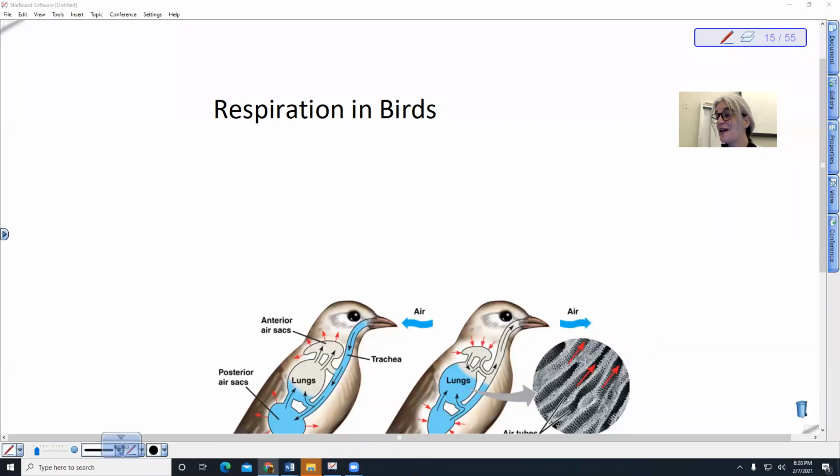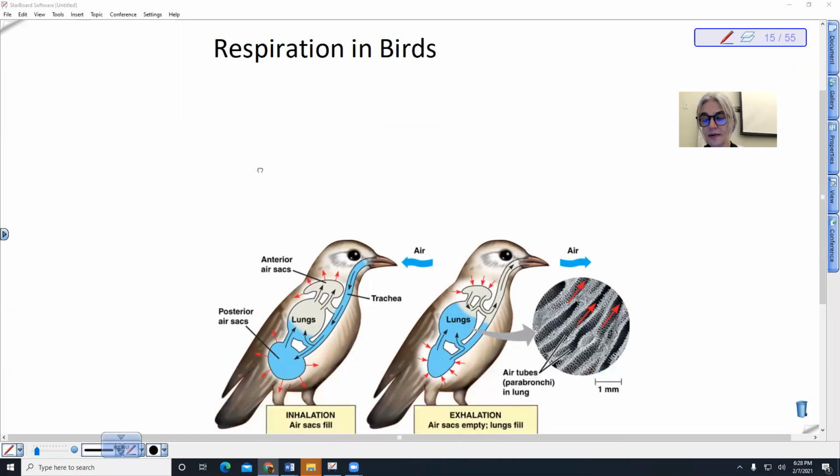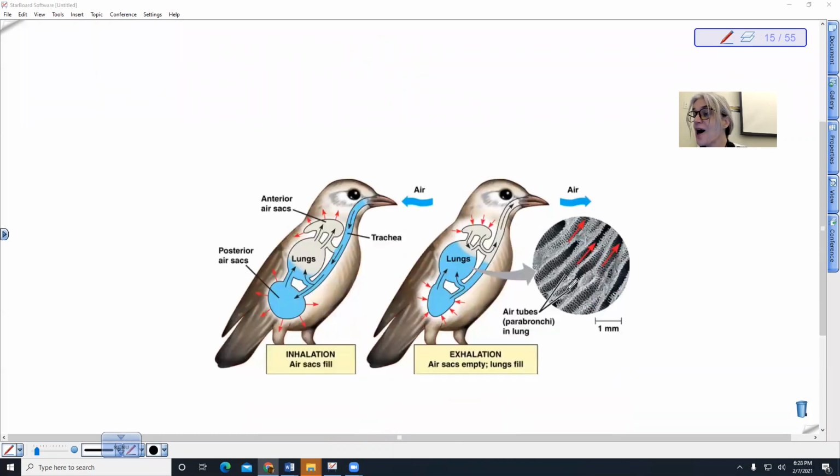So birds have a very interesting respiratory system that is actually more efficient than ours. And the reason for the increased efficiency is the way that the air flows over the membrane. Instead of having alveoli, which are blind-ended pouches, they have what are called parabronchi. And the parabronchi allow for unidirectional movement of the air.